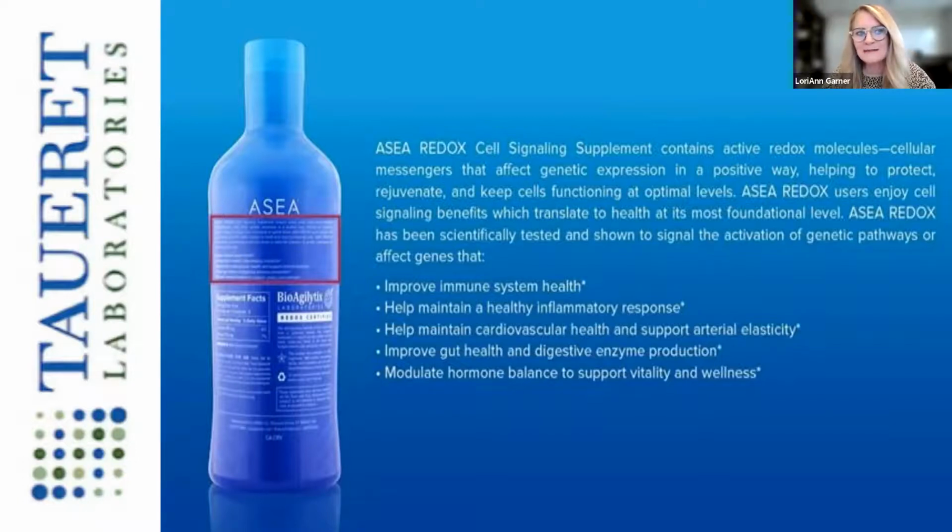Improved immune system health, healthy inflammatory response maintenance, support of cardiovascular health and arterial elasticity, improved gut health and digestive enzyme production, and modulated hormone balance to support vitality and wellness. So there was improvement in expression of these genetic pathways, and it was between 20 to 31% in all participants.